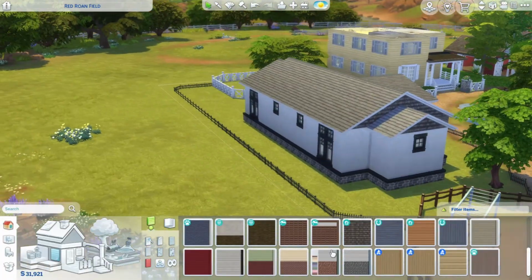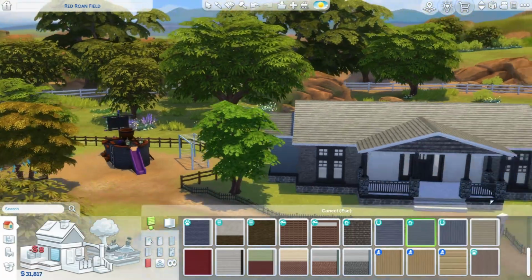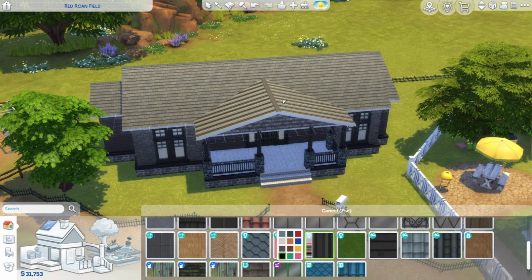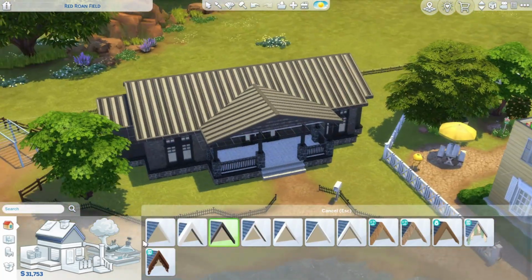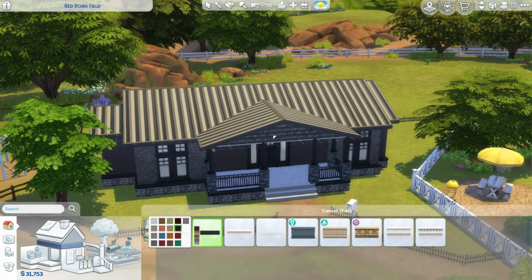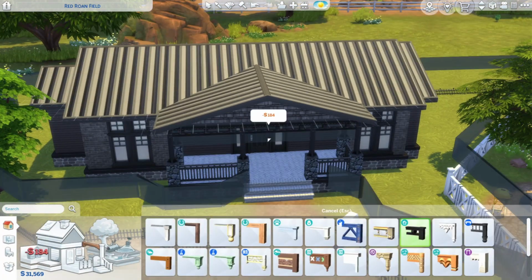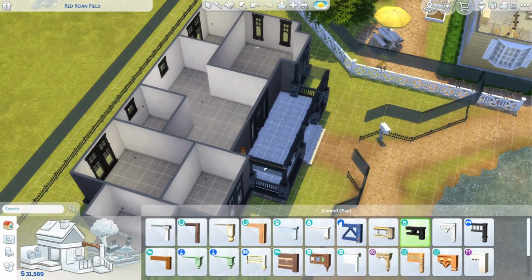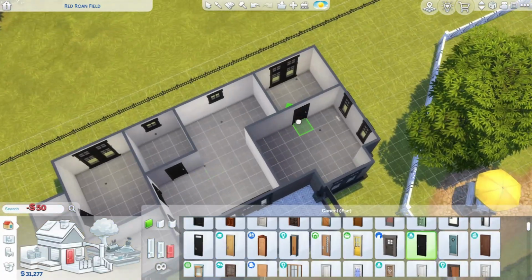I'm using these shingles for the roof pieces and then a regular plastic siding for the rest of the house from Growing Together. I'm going with the idea that this is a fairly new construction, so this is an Eco Lifestyle roof swatch and then just a regular base game roof trim. Don't worry, I will get spandrels and stuff in here. I tend to forget those when I do covered porches. I've been trying to do better, but I'm just very forgetful in general.